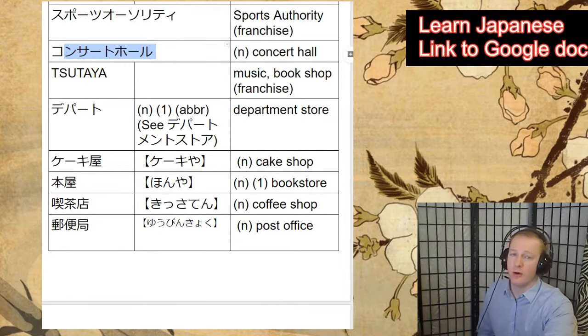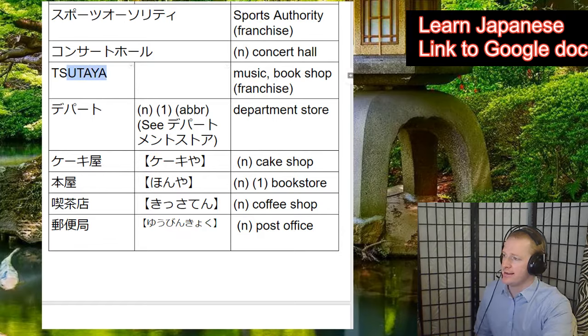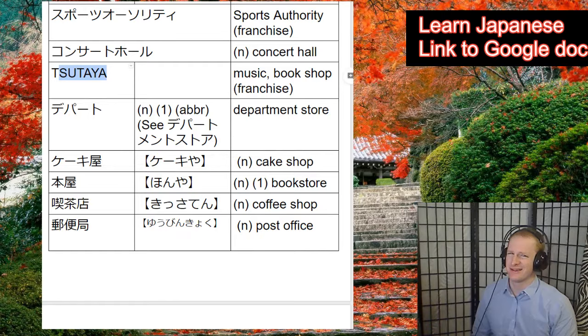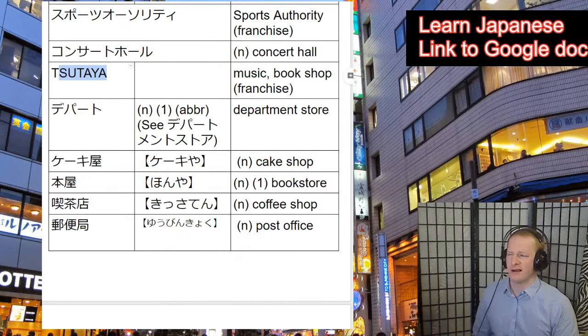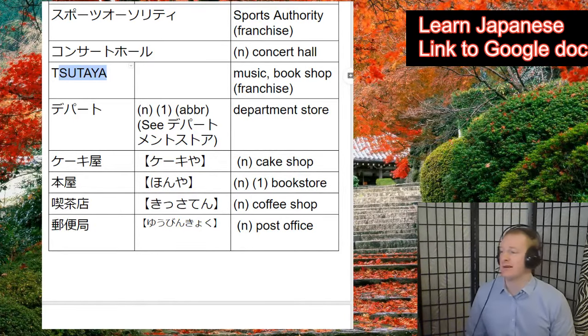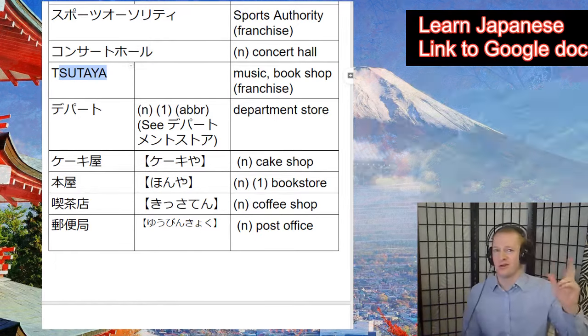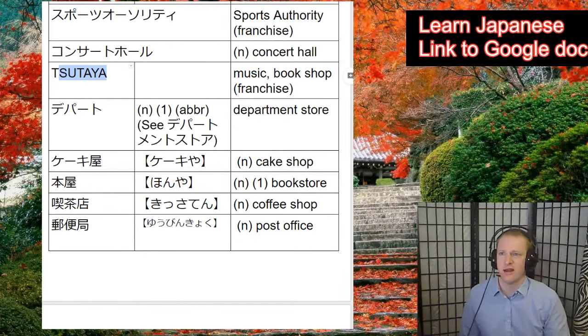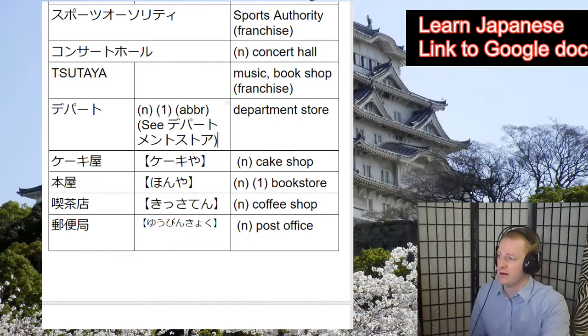Next one is concert hall. All right, concert hall. Okay, now in the map they have a music shop, and I was kind of thinking you don't really say ongaku ya or whatever like that. It's kind of weird. And again, I asked a Japanese person, and they just say, well, you just say Tsutaya, because this is the biggest music and bookshop kind of franchise in Japan. So again, Tsutaya ikitai. I want to go to Tsutaya. All right. By the way, if you're ever in Tokyo, there's massive ones in all the big cities, massive Tsutaya. And if you're looking to kill a bit of time, great place to go to. You can spend hours in there.